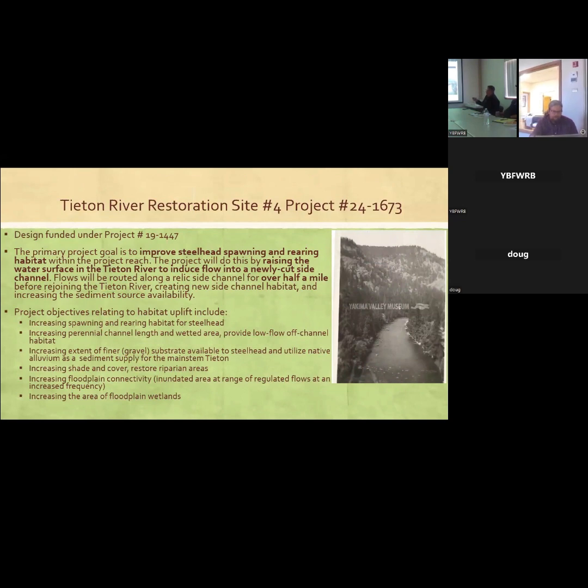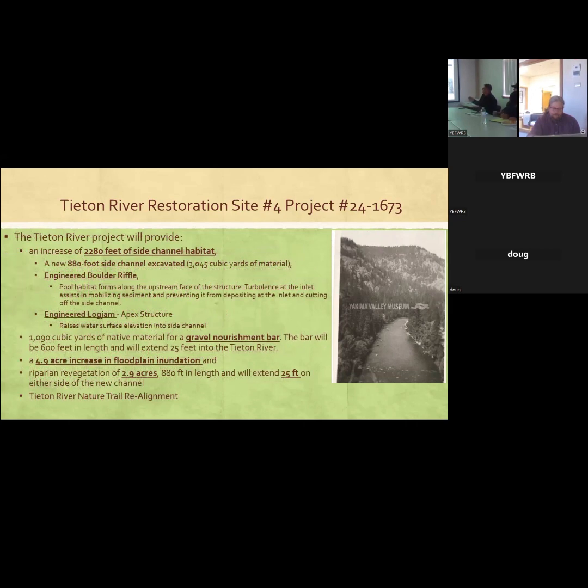Design funded, so basically the goal of the project is improving steelhead spawning and rearing. Basically boulder riffle and engineered log jam, and then excavating to access that relic side channel. Create over a half mile of new side channel habitat for Omicus. Okay, so to do that, we have to excavate 880 feet to access that relic side channel. So an increase of almost a half mile.